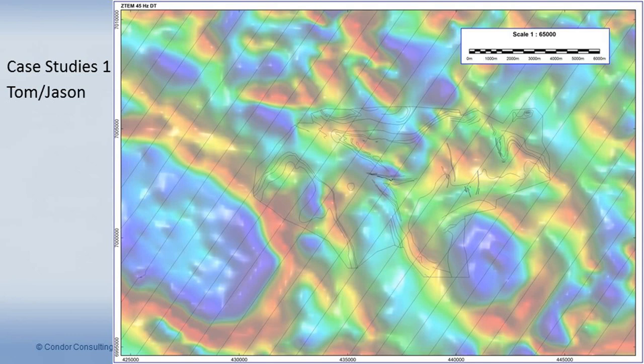This is the Tom and the Jason deposits. One sits here, the other sits here in this package of highly folded rocks. This is, in this case, an AFMAG, or ZTEM survey. Intrusives here are showing up as these blue or resistive areas. They're mapped, and the geophysics is highlighting them quite well.